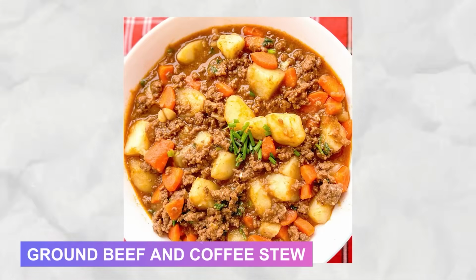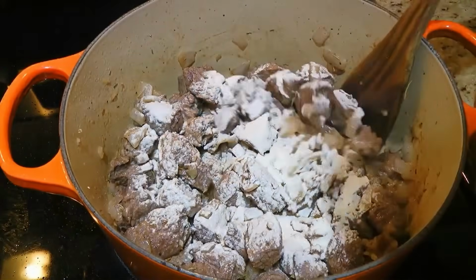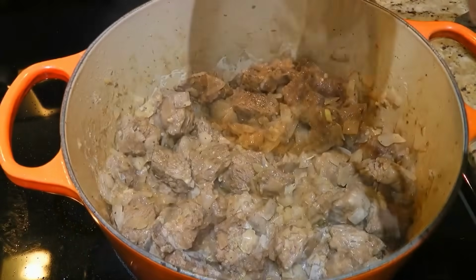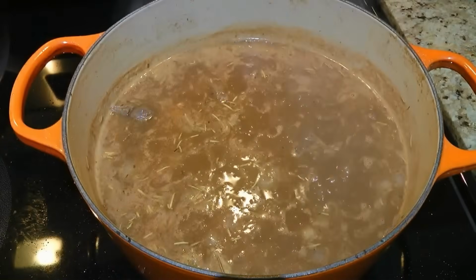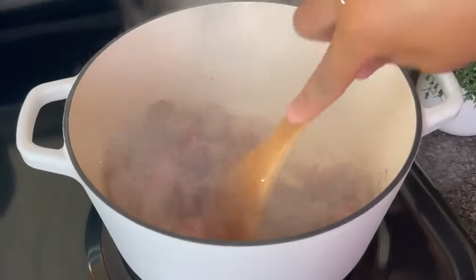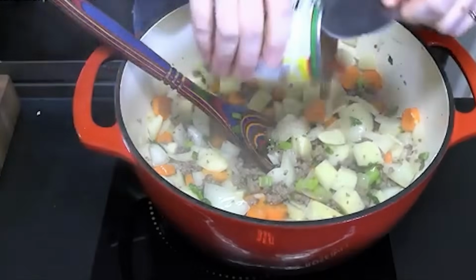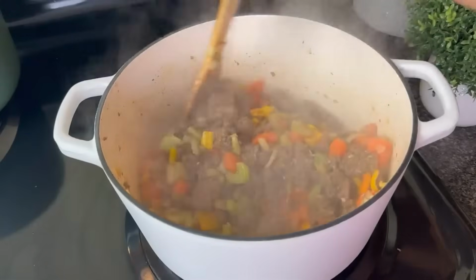Ground beef coffee stew was something that really highlighted just how imaginative the Depression era really was. I mean, seriously, can you imagine people actually making use out of coffee grounds? It was a way for people to stretch simple ingredients as far as they could, even just to slightly make the beef taste a bit richer and better. This had a double effect, though. It would not just work as a seasoning, it would also work as a tenderizer.